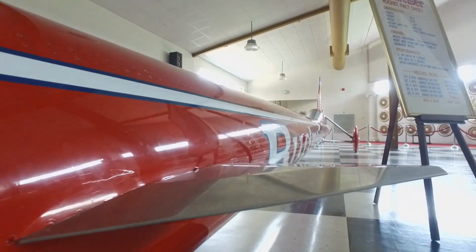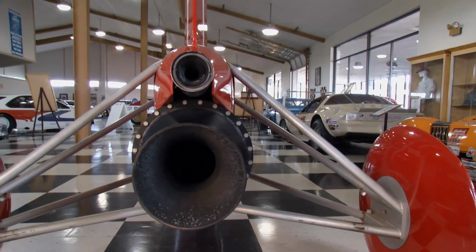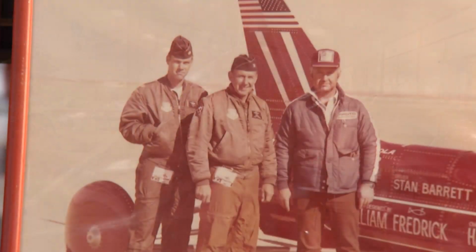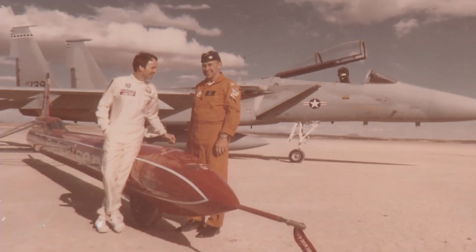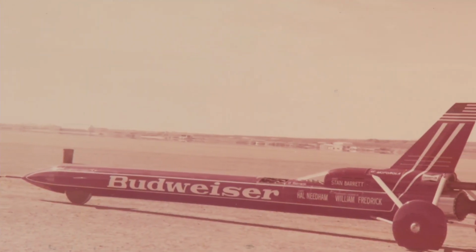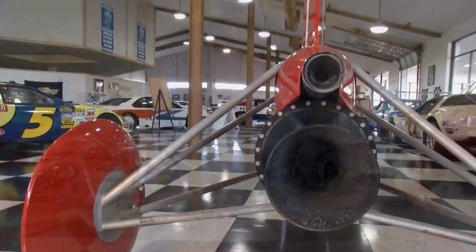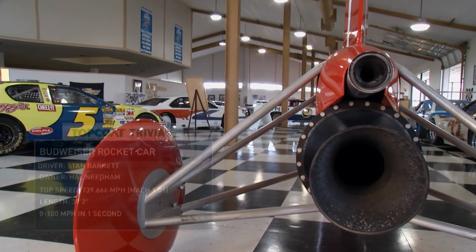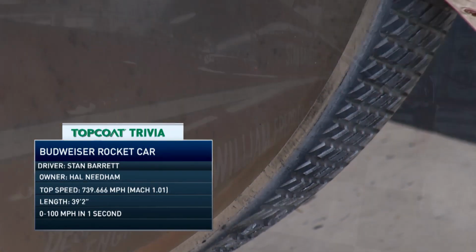We promised you a rocket car, and folks, here it is. This is the famous Budweiser Rocket Car that attempted to break the land speed record in 1979. Now owned by Hollywood stunt legend Hal Needham and driven by stunt coordinator, stuntman, and actor Stan Barrett. This car was incredible. And look at the power that they have in these engines back here. Jerry, can you imagine going over 700 miles per hour in this thing with these forged aluminum wheels? I mean, I just can't imagine it.